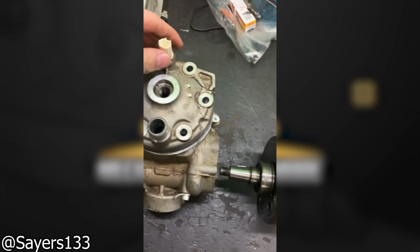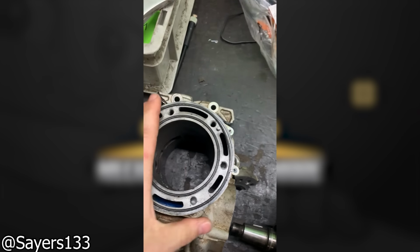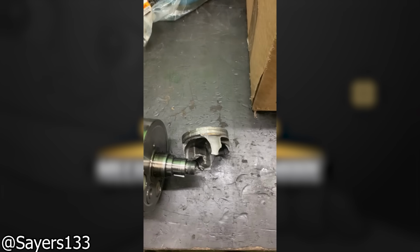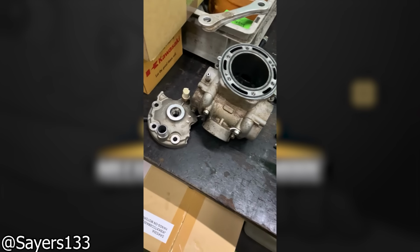And she's made a bit of a mess. Head's fully come apart in like five pieces. Skirt's gone off the ball. It's hammered the hell out of it. Like that's all that's left of the piston. The rest of it's gone out on the road apparently. Cracked the cases, like done a big number on her. So I get to piece it back together. Jigsaw.